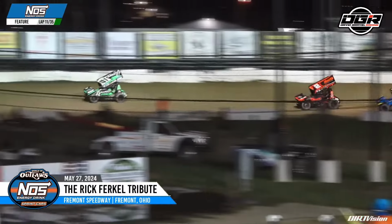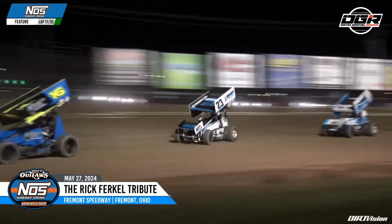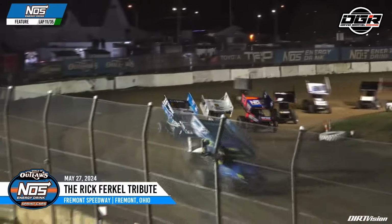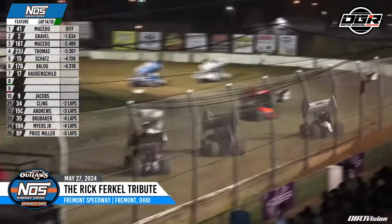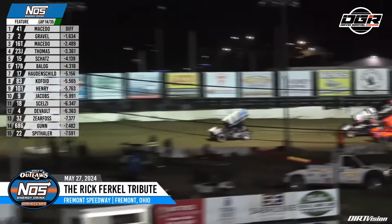Cale Thomas with a run on Cole Macedo. Can't make the pass for the third spot. Bill Baylog by Sheldon Hodenshield. Baylog now up to 6th from 18th, and he looks for more to the inside of Donnie Schatz. Henry to the inside of Kofoid. Can't make a move in corner number 1.